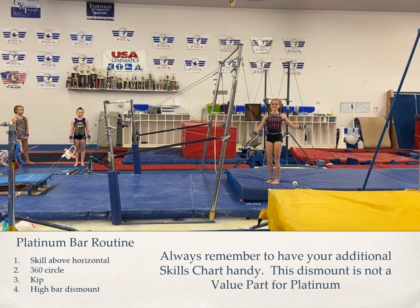So coaches need to realize that there's a lot of additional skills for the bronze and the silver. There's a few less for gold. There's not many for platinum and diamond. So that skill disappears off the additional skill chart at platinum. So we want to make sure that if you see that, you put that start value up right away so the coach understands there's a problem.